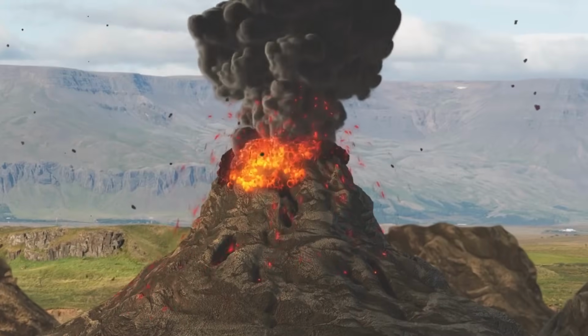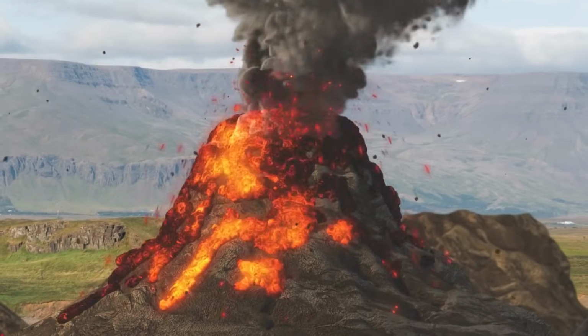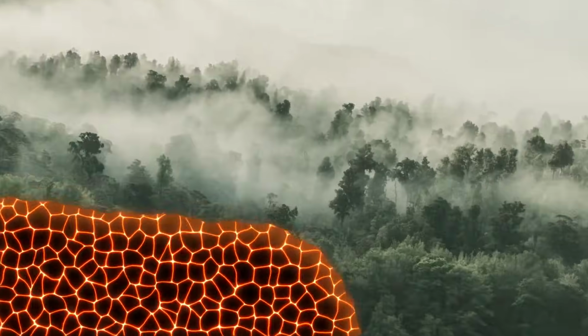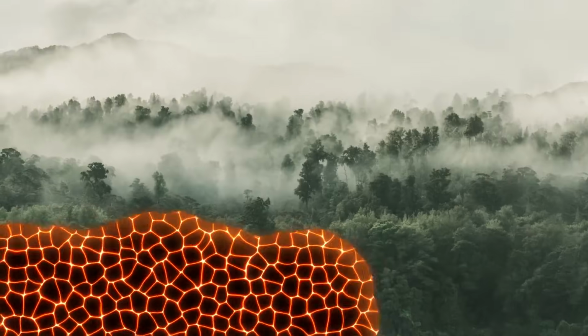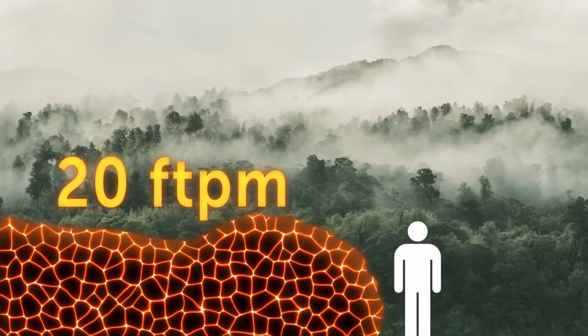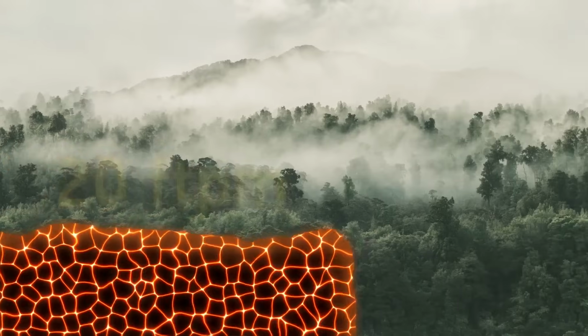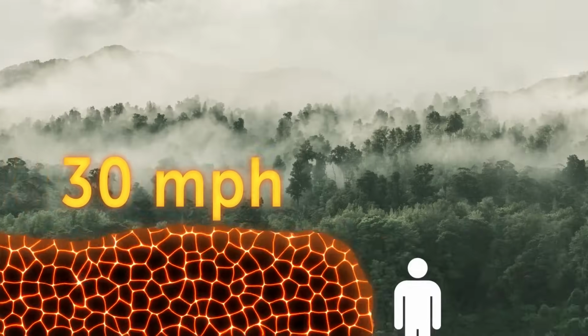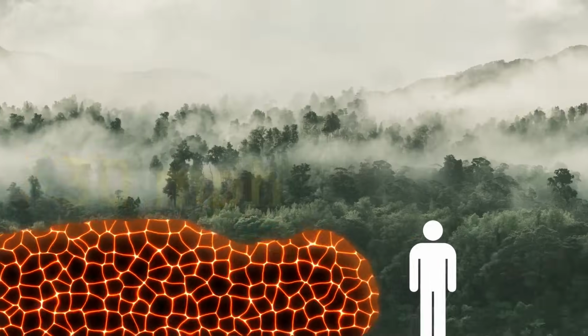You can never really predict how fast a lava flow will be until you see it. It all depends on how thick it is and how steep the mountain slope. Lava can ooze slowly at about 20 feet a minute, a fraction of the average person's walking speed. Or it can flow as fast as 30 miles per hour, which even the fastest person on Earth can't outrun.